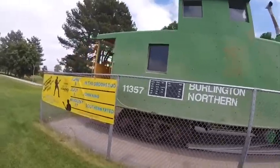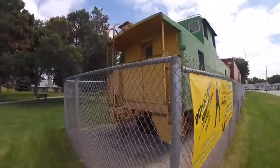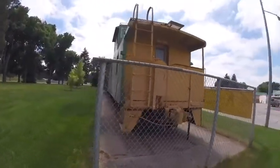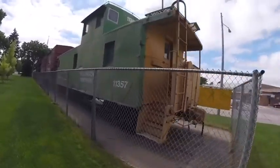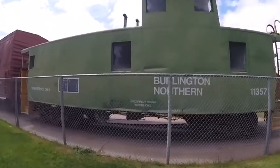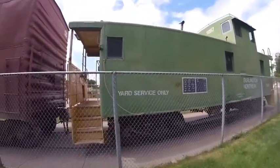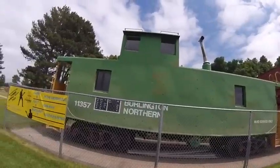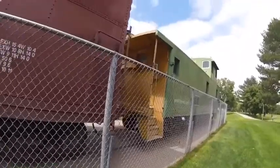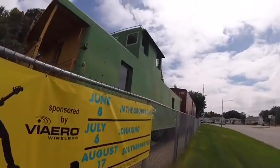Then later on it was transferred to the Burlington Northern Railroad, which was the merger, and renumbered as Burlington Northern 11357 and was used on the back of freight trains and used as the train crew's office as well. Then later on, Burlington Northern 11357 was retired and was donated to the city of Sydney, Nebraska, and was put right here on display in Legion Park, where it is seen today.